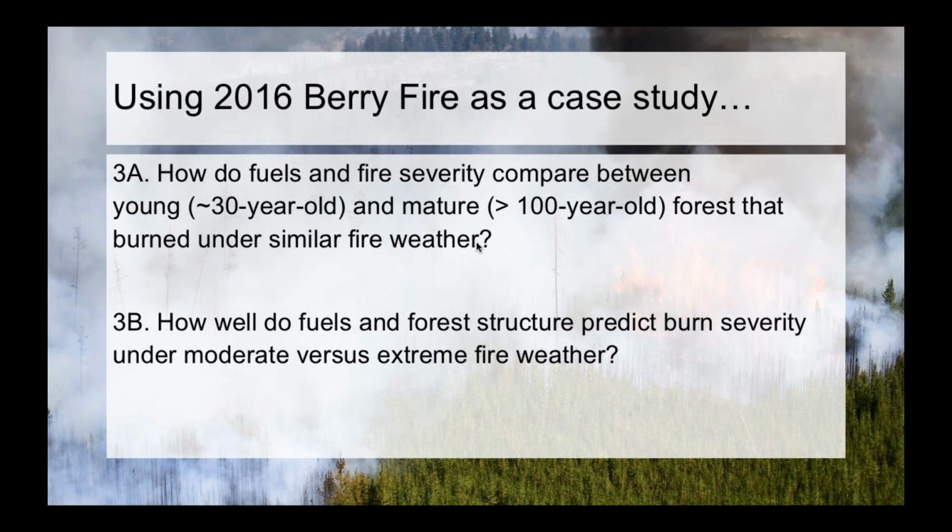So using the Berry Fire as a case study, as well as now our newly created fuels map, we were able to ask, first, how do fuels and fire severity compare between young and mature forests that burned under similar fire weather? And second, how well do fuels and forest structure predict burn severity under moderate versus extreme fire weather?